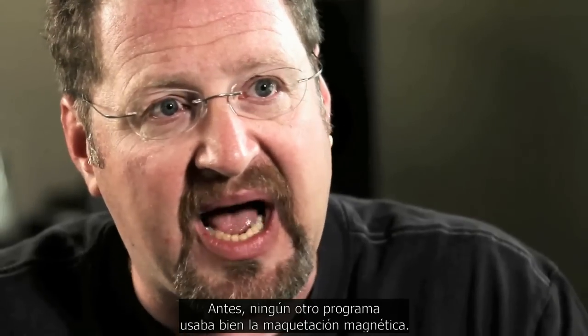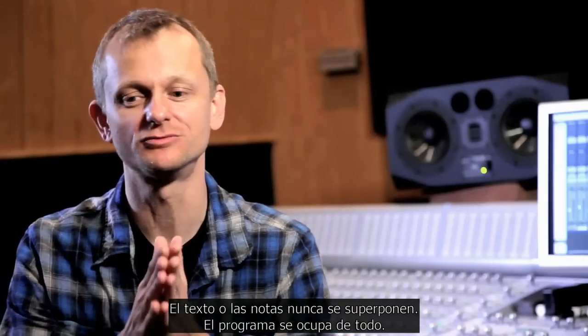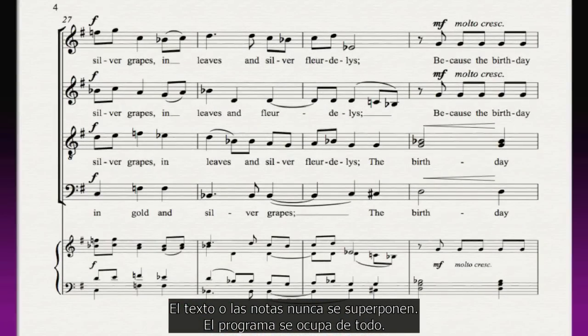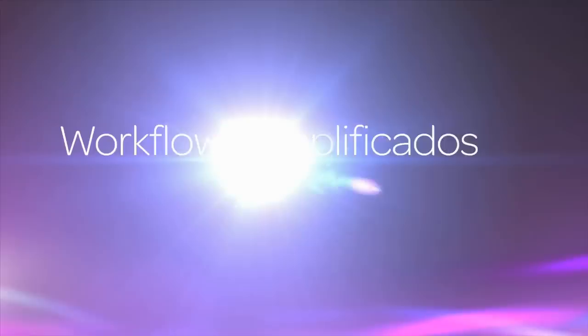Until Magnetic Layout, no music notation software had any intelligence about it really at all. So you don't have to really worry about collisions of text. It's just everything is taken care of. That feature alone has saved me years, probably.